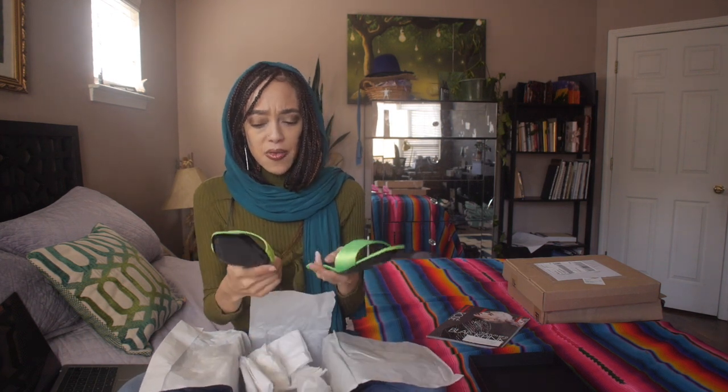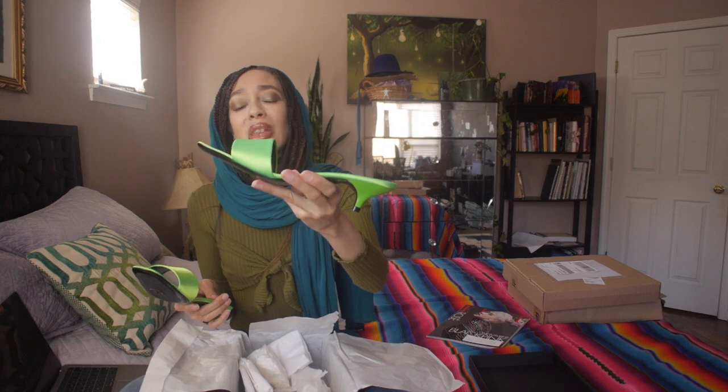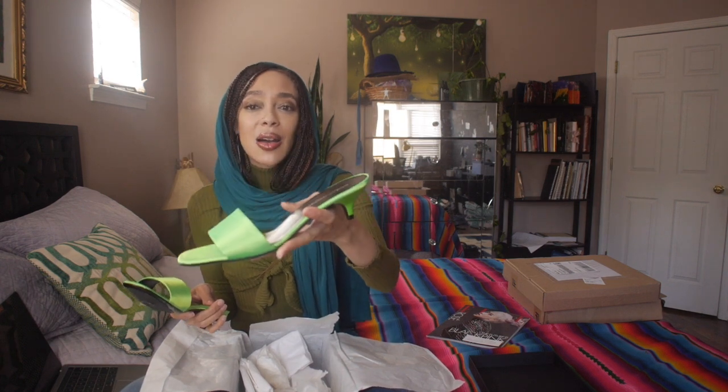It's so fabulous. And I got it in a 39, because I really feel like over this whole coronavirus time, my feet have grown a half size. To be honest, I was a 38 and a half. I used to be a 38. And I'm at a 39 now, and that's comfortable. My feet have enough space, but this shoe right here, baby.